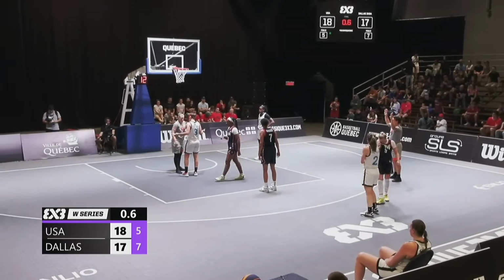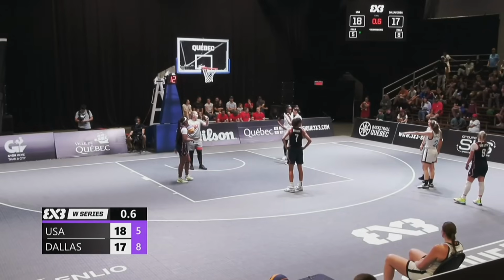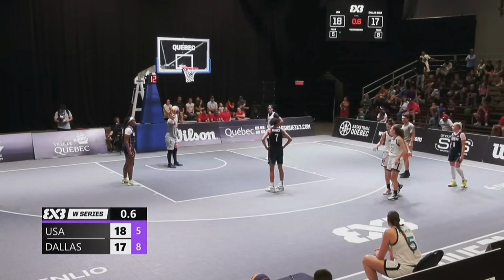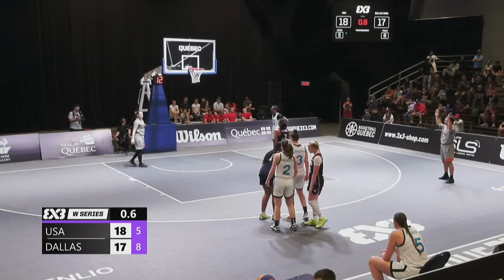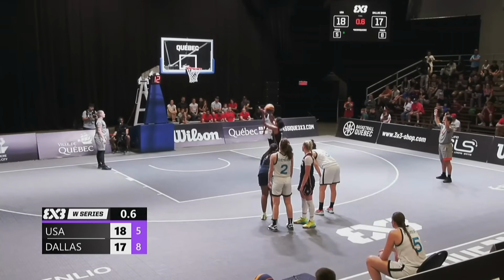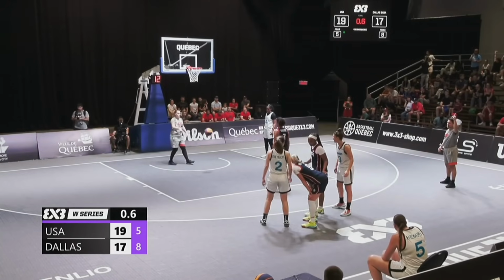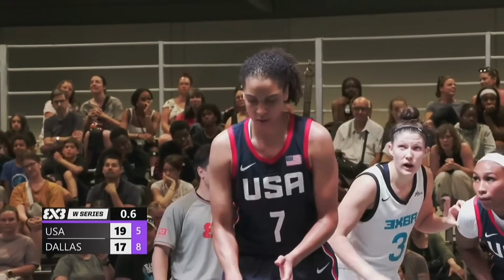USA trying to scheme, but now this is a time where I don't know if it's the same as 5-on-5 where you kind of want to intentionally miss the second free throw just because. It's 0.6 on the game clock, so she makes the first one. 0.6 is enough time to get the rebound and put up a 2-pointer.